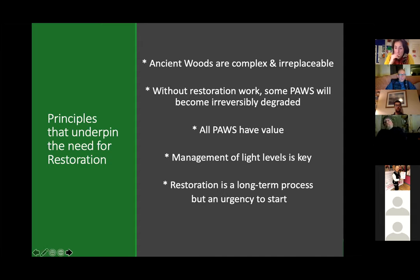And then something that Jamie mentioned earlier, we have to recognise and understand that restoration is a long-term process. When you see something as being urgent, and I think there is an urgency to start this kind of work, there's a tendency for us to want it all done yesterday. It's just not possible. Anything to do with management of trees or woodlands, or considering the ecology of woodlands, is always going to be a long-term process. But if we make a start, then we can build on that start and continue to progress things. Next slide.